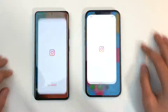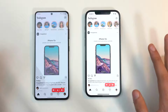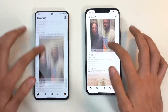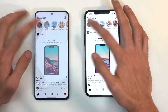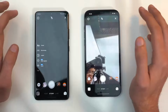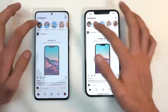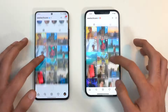Moving on to Instagram. Pretty quick on both phones. I think that was about the same. Again, you guys are the judge here. Very smooth performance. Checking out which one launches the Insta camera first. So boom. Felt quicker on the iPhone 12 Pro Max. Let's try it one more time. Okay, just a tiny bit difference there. Looking at my profile, quicker on the S21 Ultra.